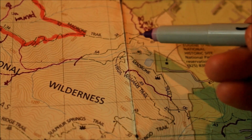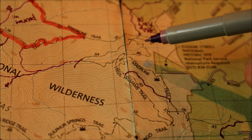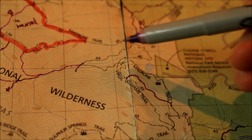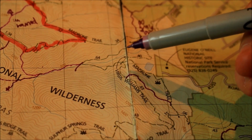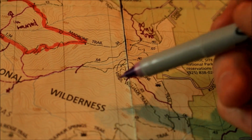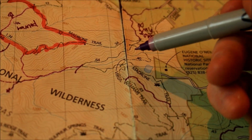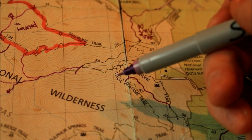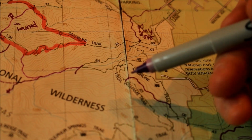When you get to the end, at the split there, you'll have the Madrone going up the hill, or you'll have the Madrone making a left, going straight and then slowly going down a little bit. You want to make that left-hand turn. Go onto the Madrone, and follow it like you're going towards the Virgil Williams, but from the backside.